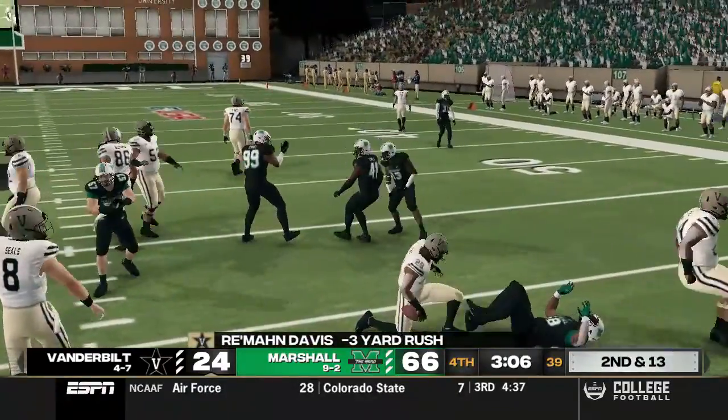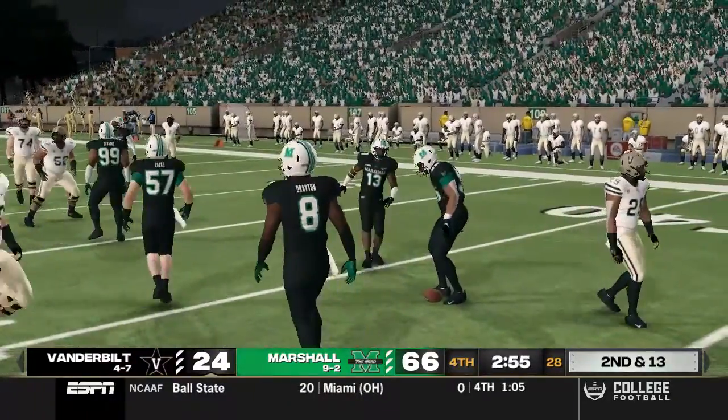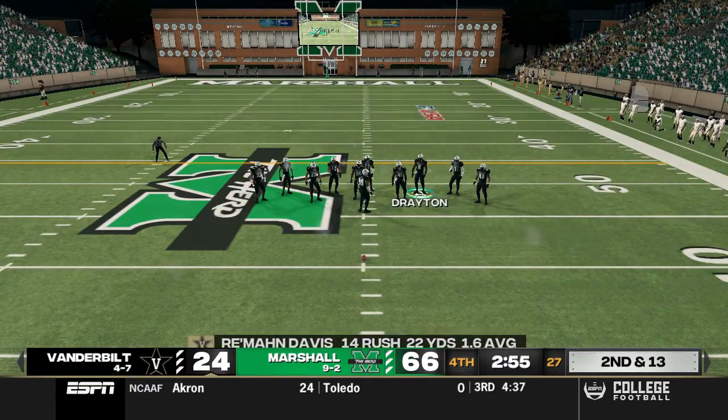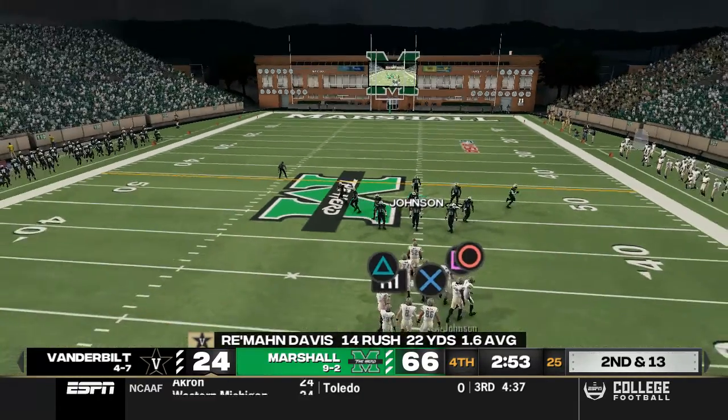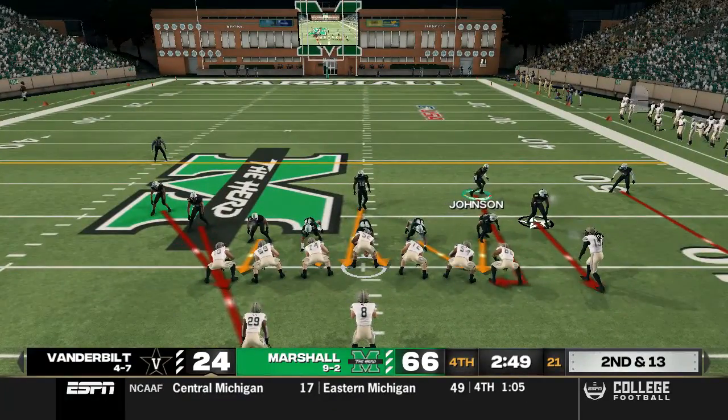Taken down behind the line. He just never had a chance to get any running room. The defense was on him almost as soon as the ball was snapped. So it's second and 13. Ball on the 40-yard line. Just under three to go in regulation.